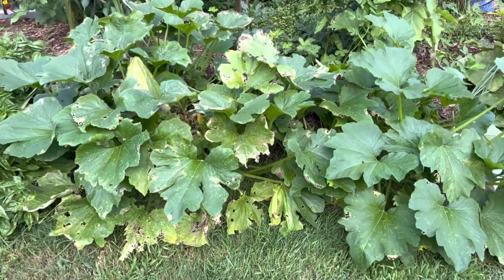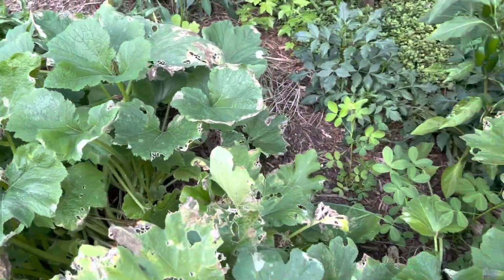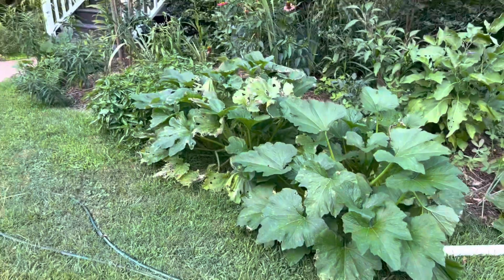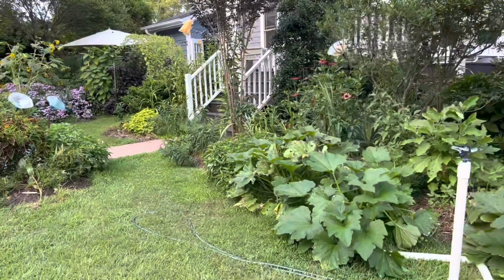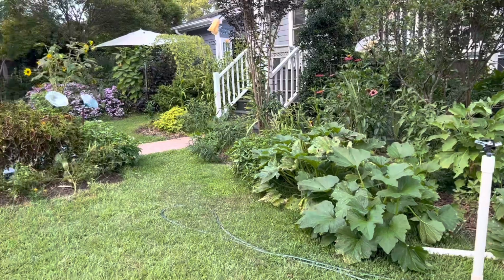But I think there's enough planted in here, and I could definitely do some direct seeding, that if I remove these zucchinis, the bed won't look completely empty. But I think I'm going to wait until I get back on Monday to make that decision. They'll probably look worse when I get home.